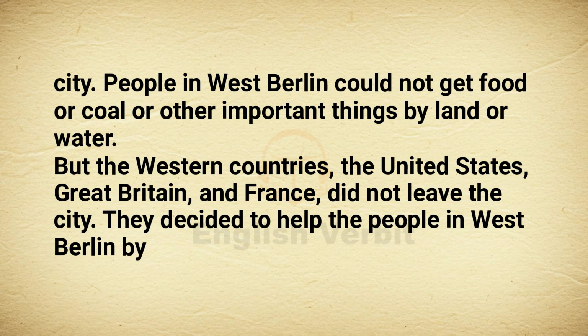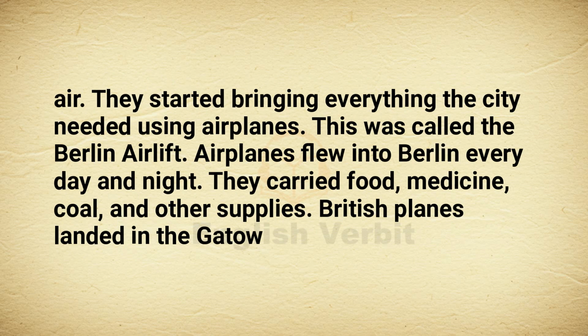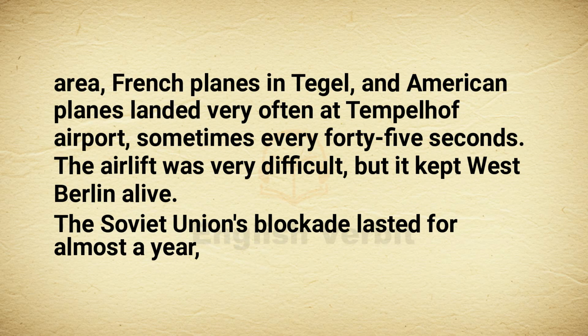They decided to help the people in West Berlin by air. They started bringing everything the city needed using airplanes. This was called the Berlin Airlift. Airplanes flew into Berlin every day and night. They carried food, medicine, coal, and other supplies. British planes landed in the Gatow area, French planes in Tegel, and American planes landed very often at Tempelhof Airport, sometimes every 45 seconds. The airlift was very difficult, but it kept West Berlin alive.